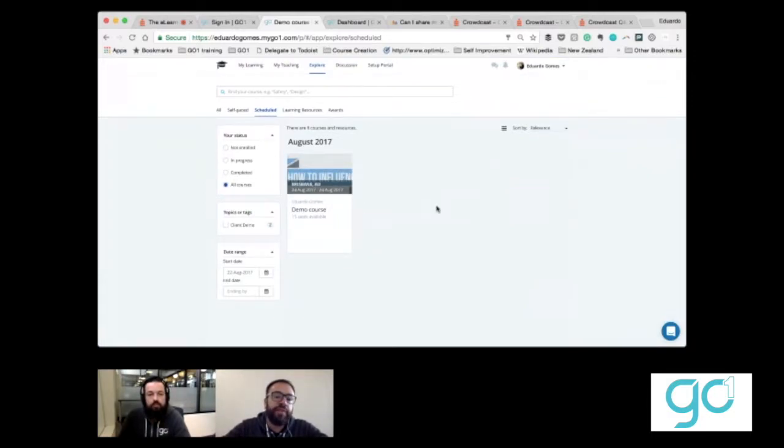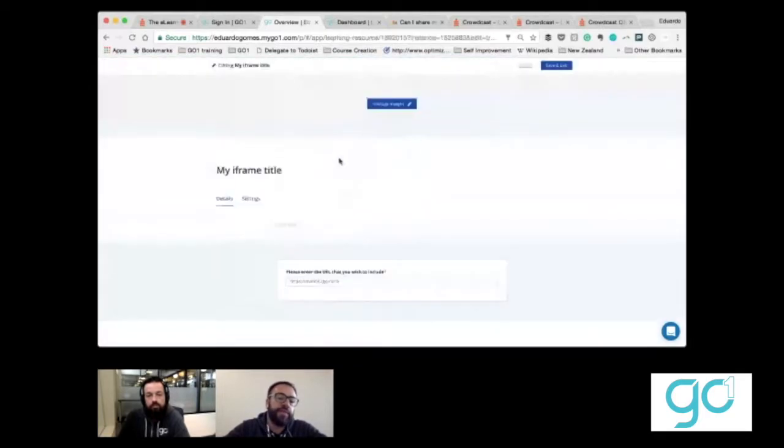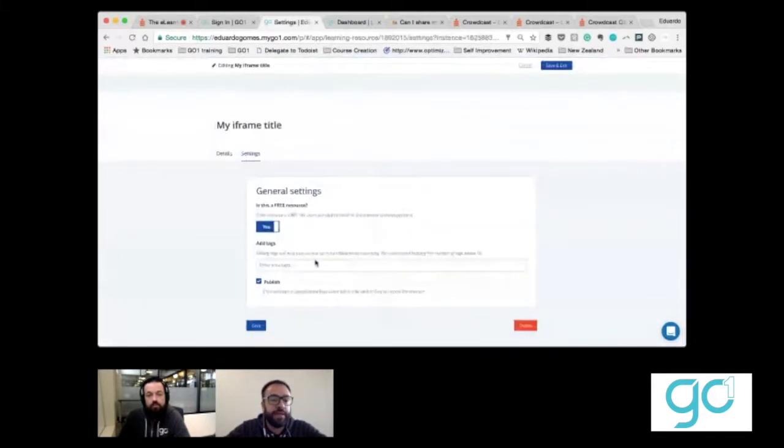Now, another one which I think is really important is learning resources. When you are curating resources and finding things that are really relevant to specific users, specific job roles, why not just add them into this learning resource tab and potentially help the learner identify or find those resources by tagging them. So let's say this was about blended learning, I can simply add a tag to this, which will help the learner find that content a lot faster.